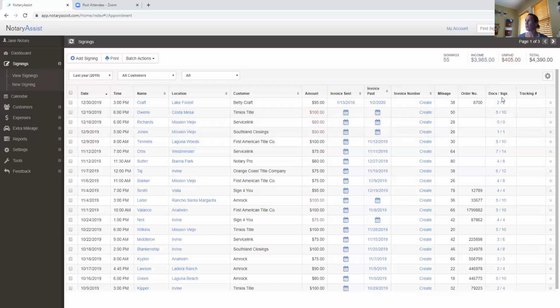Now, once you've filled out this information, Notary Assist will do the calculation for you to determine a notarial fee value for that particular appointment. This is important because that is the amount that the IRS is saying is self-employment tax exempt, should you wish to exercise that exemption. This is a little confusing and there's a lot of information to be going over, but we wanted to give you an overview of how we're calculating that.